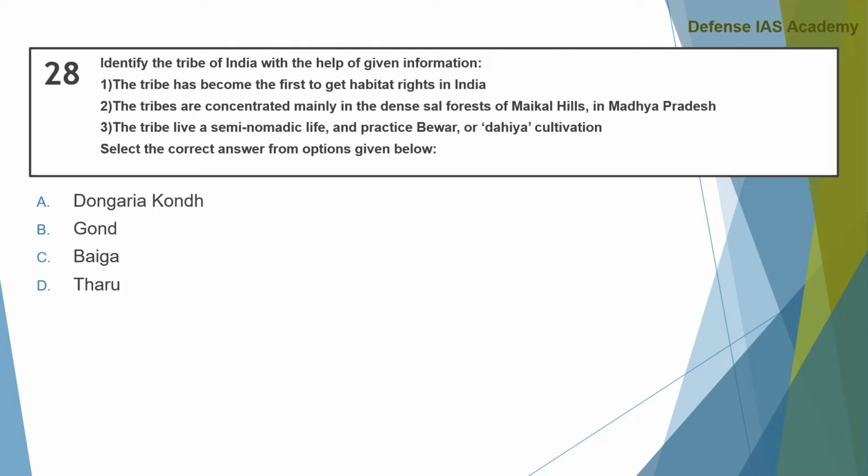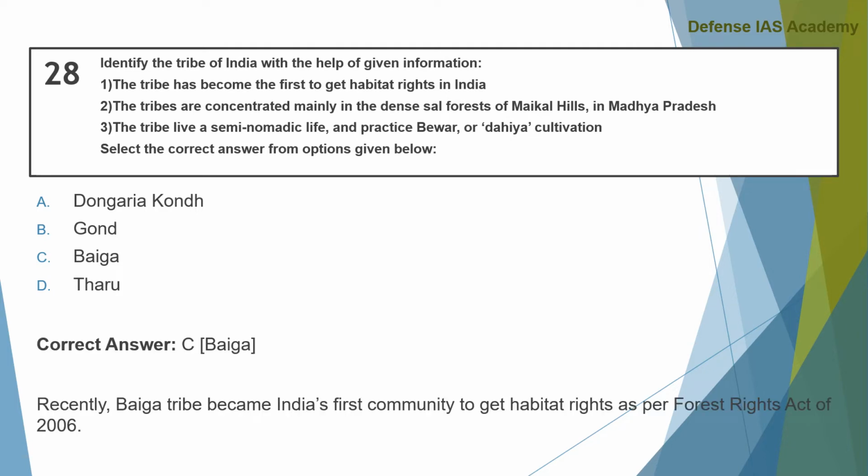The answer is option C, Baiga. Recently, the Baiga tribe became India's first community to get habitat rights as per the Forest Rights Act of 2006.